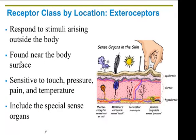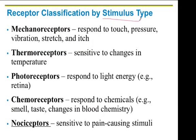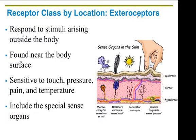We can classify our receptors by their stimulus type, or we can also classify our receptors by location. The two classifications for location are exteroreceptors and interoreceptors. Again, this will be a nice easy question for you. Exteroreceptors are simply any type of receptor that's going to respond to stimuli arising outside the body, hence the extero. So you can think extero, external. They're responding to stimuli that are external, outside of the body.